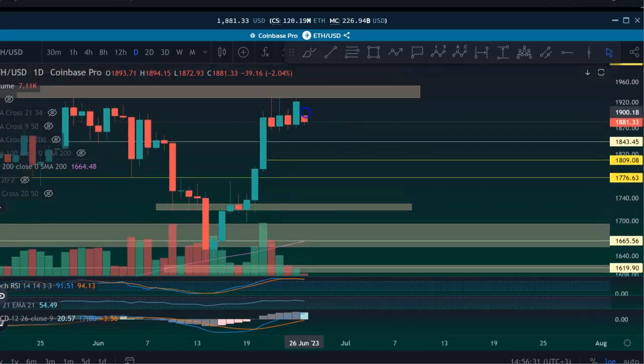So definitely a strong rejection from this level. This is very close to the 2000. It's 1934. So for the time being, this remains our strong resistance. We are unable to break above this resistance. So of course, it is very likely that we will come to retest support.